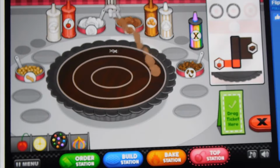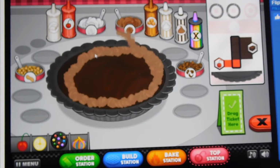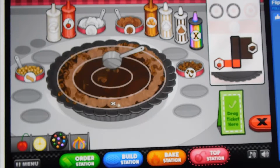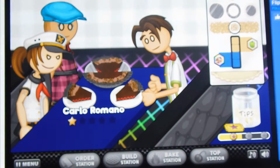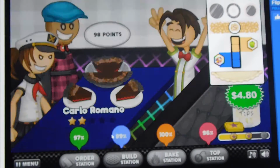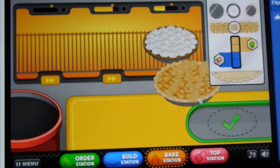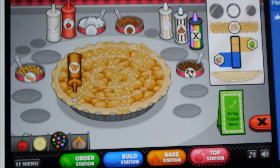chocolate around the outside. Icing. Order number 5 out the window. Thanks, Carlo Romano. We always try to impress the Romano family here at Papa's Bakeria. Thanks, Jace. Alright, let's see. Caramel sauce.